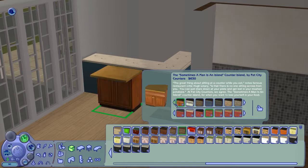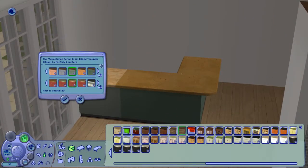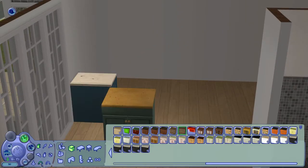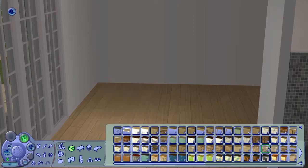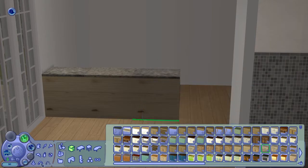So yeah, I was like, should I put a colorful counter, or maybe a little bit more neutral, so you'll be seeing me clicking through a lot. Finding it for pretty neutral, I believe. Yeah, look for this.